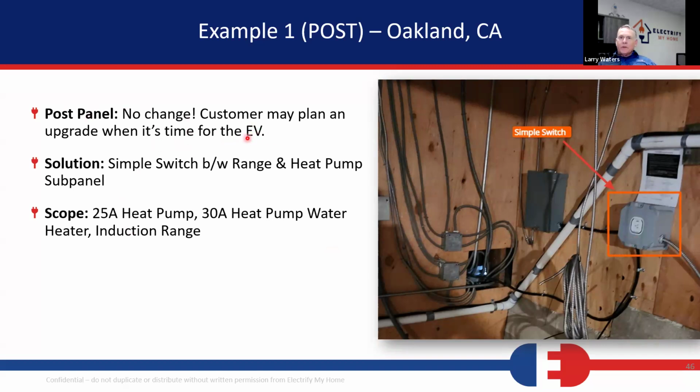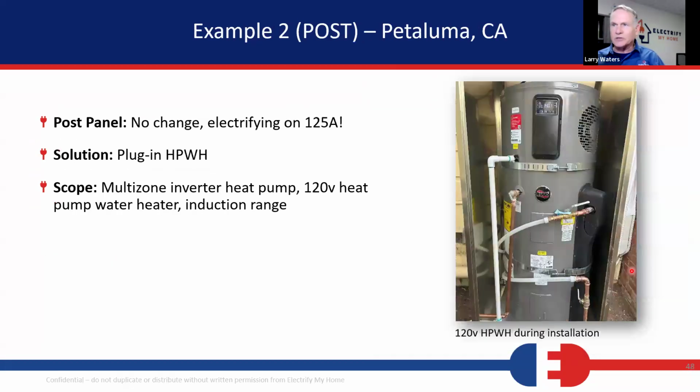The simple switch was the range and heat pump sub panel. We had a 25 amp heat pump, a 30 amp heat pump water heater, and the induction stove was what we swapped over here. And we got them all nice and good. You see, we had the extra wire run. You see this wire just hanging here. This was the extra wire that we were going to run to the other circuit when we pulled this out. We went ahead and stubbed it into the old panel. So when he got his panel changed, we just dropped a breaker in, this wire was live, and we could separate these two circuits. So just trying to think about how to make it as easy as possible later is something you should keep in mind in these.